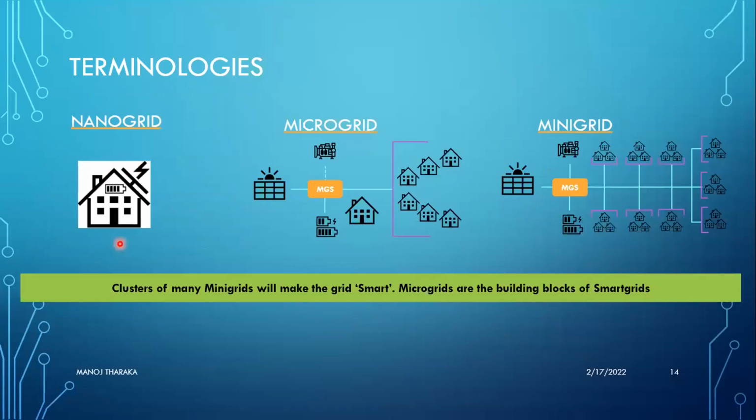When we install a single solar PV system at our home or our building, we can consider it a nano grid. When we have several power sources supplying power to several houses or several location loads, we can consider it a microgrid system. Several such microgrid systems will result in a mini grid. This mini grid will finally result in forming a smart grid in future.